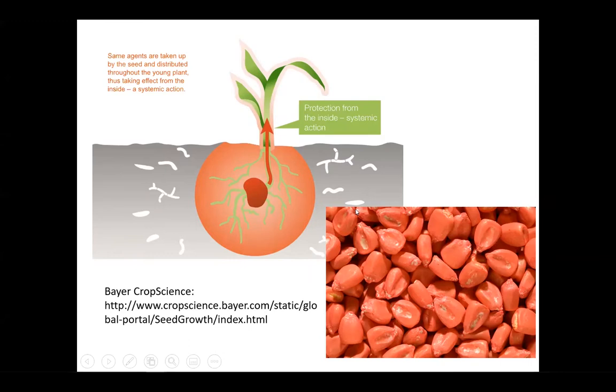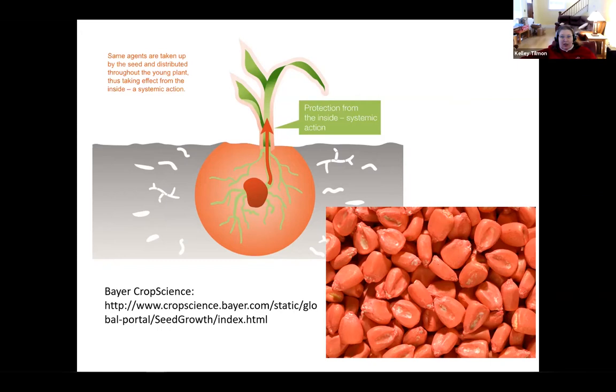So just briefly to illustrate how this works, it goes on with the seed coat. As the plant germinates, the product gets into the vascular system, the system that moves water and nutrients throughout the plant. It gets in and then it gets moved into the plant as the plant grows and develops. So the actual product is being moved through the vein system of the plant, if you will, to get to the new plant tissue.